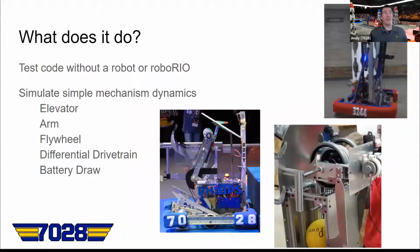So what can you do with a simulator? You can test your code without a robot or a roboRIO, which I think is probably going to be especially helpful this year when a lot of us are working remotely, don't have access to a robot, but still want to be able to write some code and run it.